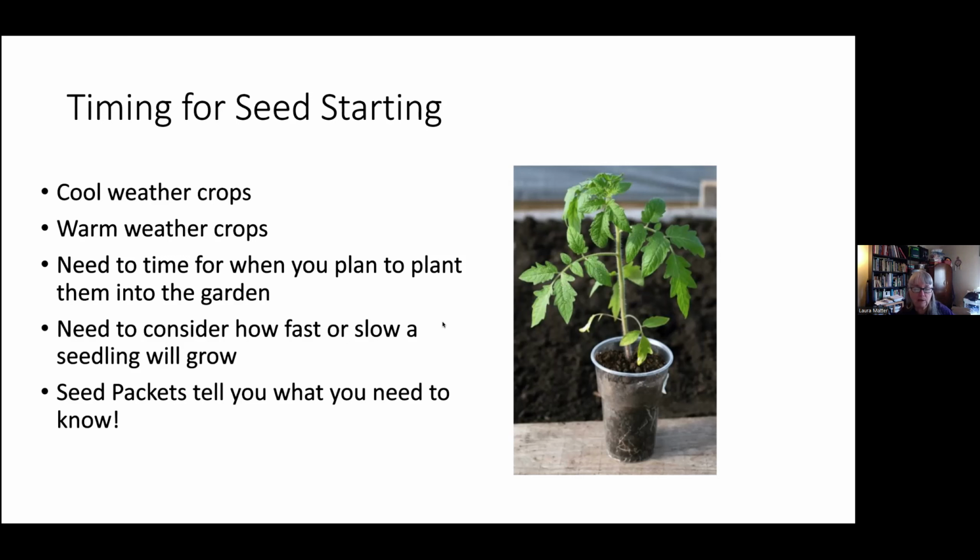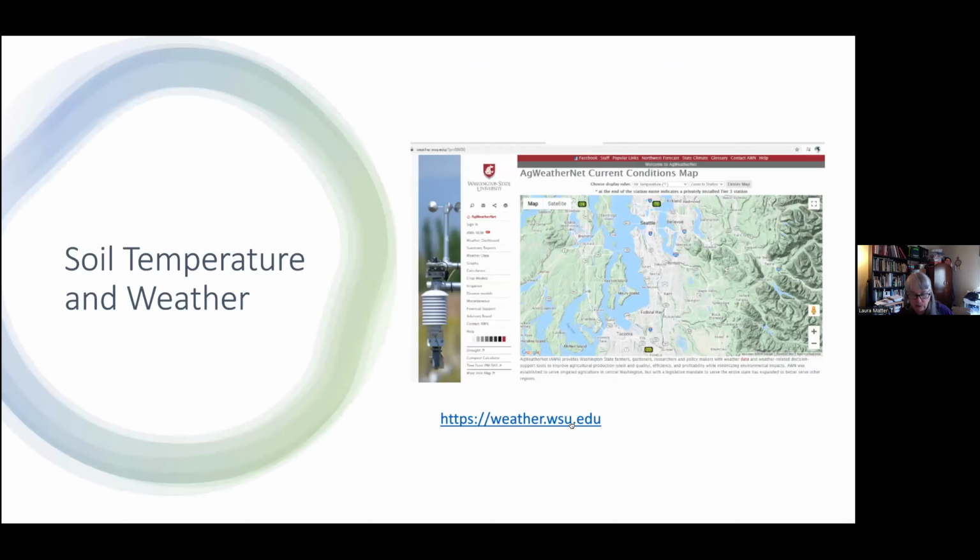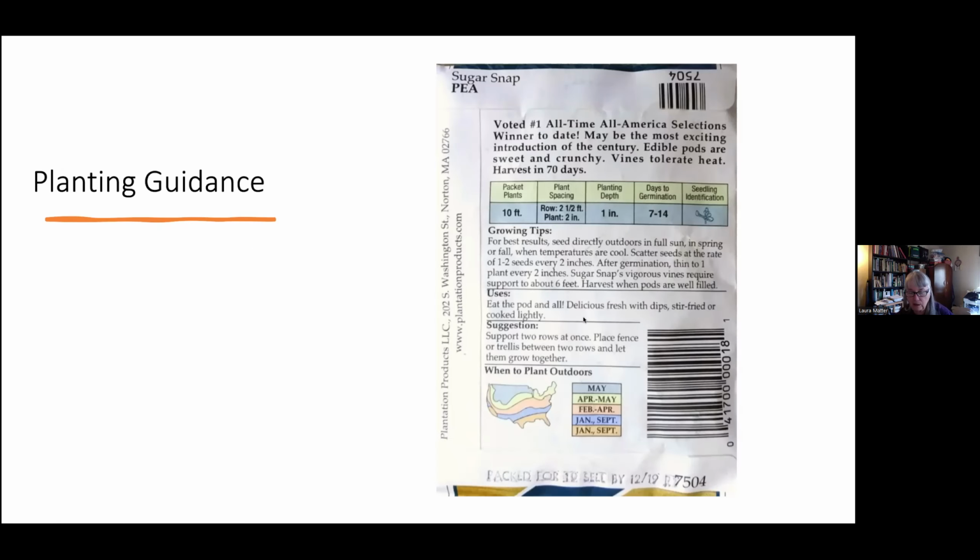And seed packets have tons of information. So here's a seed packet for peas. It tells you how much this packet will plant, how far apart to plant your plants, how deep to plant it, how many days it's going to take to come up. And then usually on here, it tells you the harvest. So in here, it's talking about harvest in 70 days. And that helps you decide when you start it.